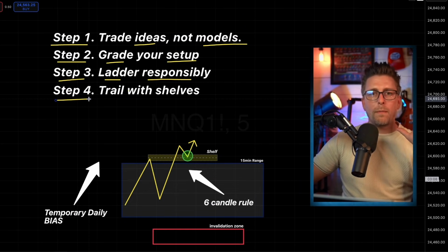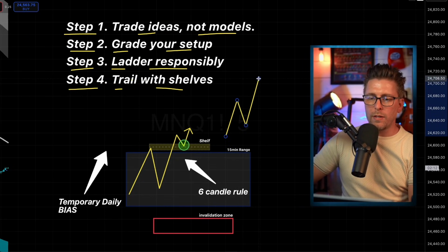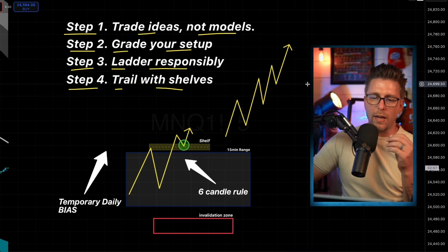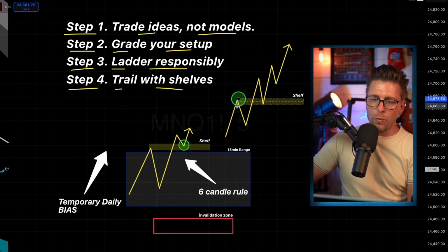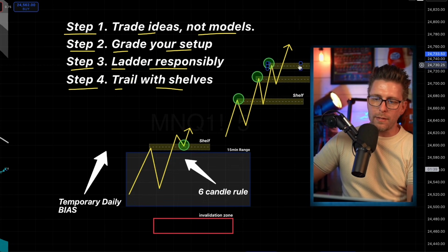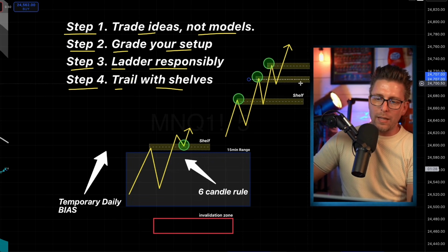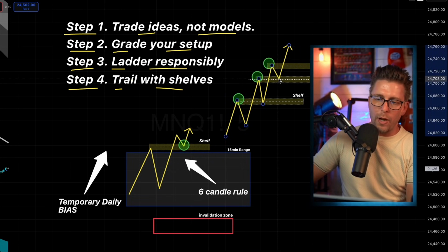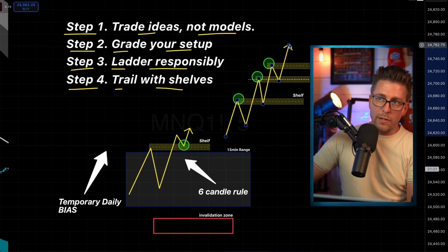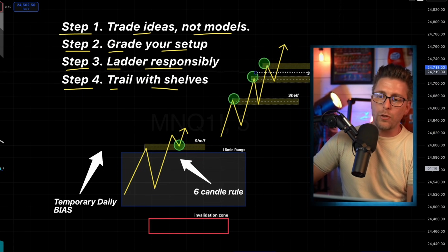Now, step 4, one of my favorite parts: trail with shelves. Every time price runs and pauses, and then pauses and pauses, it creates a shelf. These are prior swing points that have been broken by price action. And all you're doing is waiting for price to retest this shelf. Then you are taking your trailing stop and you're placing it inside of the shelf once price has done its job and retested. So in this case, price is up here. I'm waiting for it to retest the shelf before I take my stop loss and trail closer.